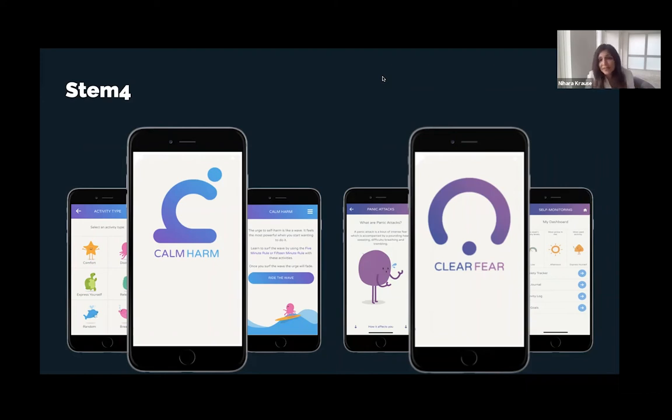And we have very good effectiveness data based on that. We also try to have some ethical committee approved pre and post research measures, which we're doing at the moment. We've got quite a large study for Clear Fear at the moment.